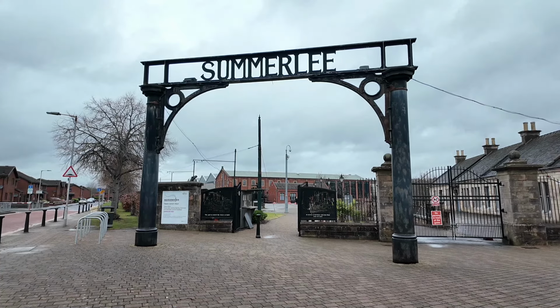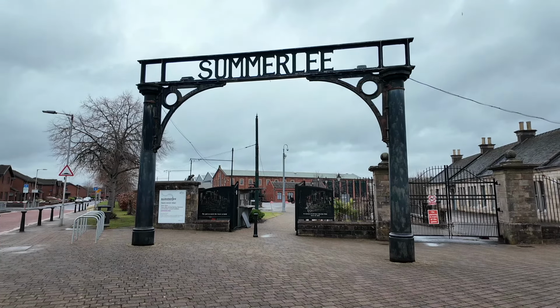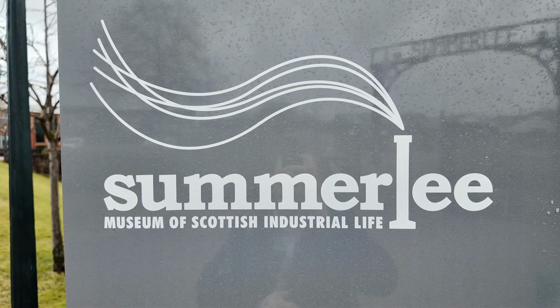Today you find me in Coatbridge, and we're going to be doing something very different today. Right behind me is a museum, the Summerlee Museum of Scottish Industrial Life, and we're going to go in there because I'm going to be looking at some trains. They've got some locomotives on display, and they've also got interesting multiple units as well. So I'm going to go inside now and let's have a look at all these locomotives and units on display.